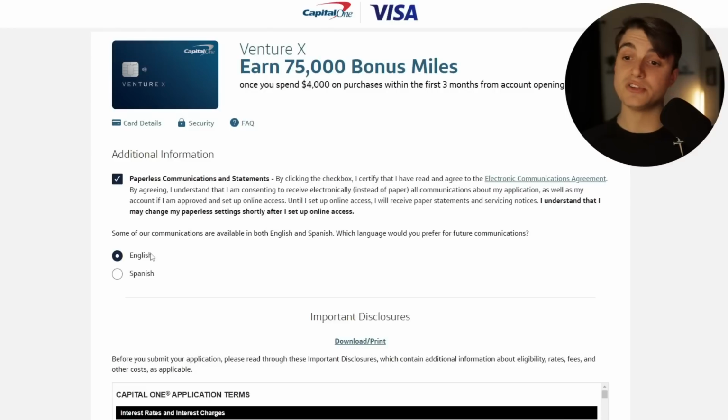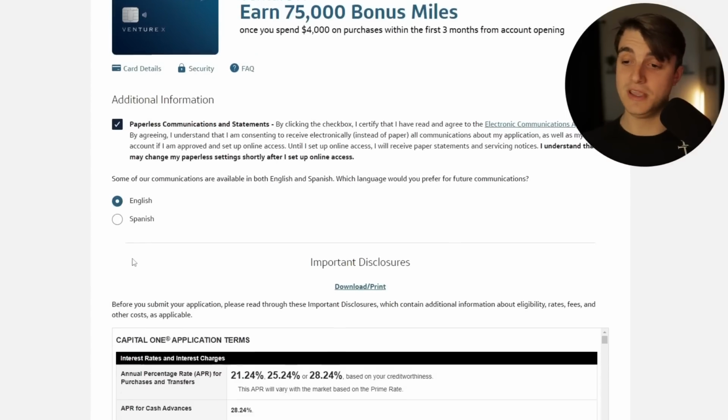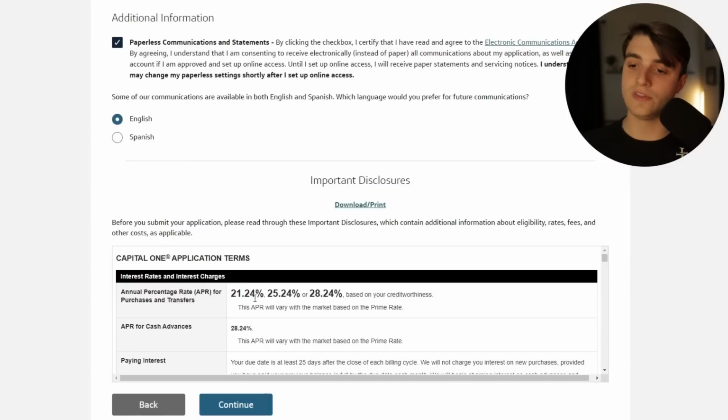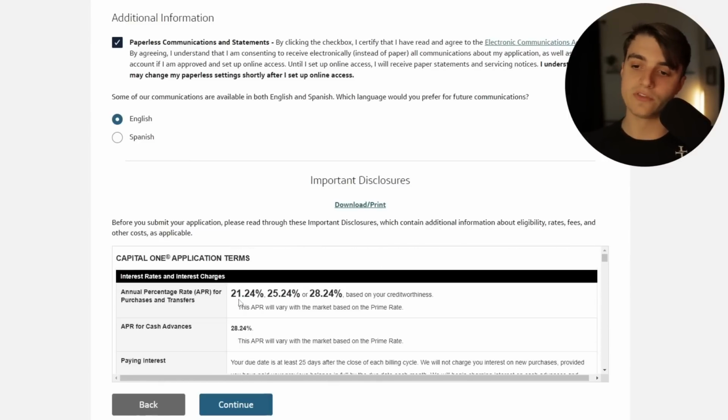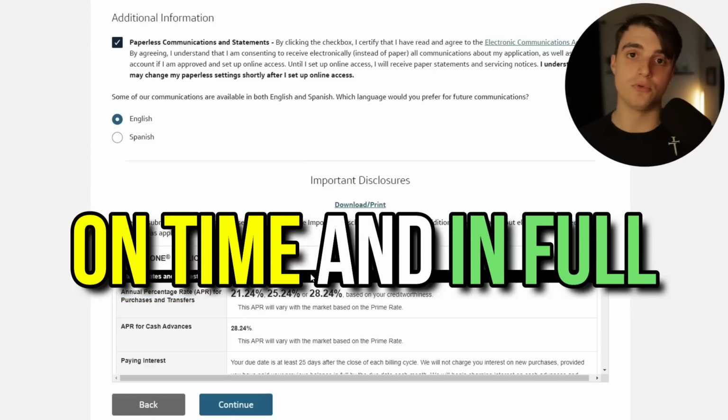I prefer to get my information in English since that's really the only language I speak. And it's going to give you the important disclosures like the APR for this card, as well as the annual fee and all the other fees that it comes with. Obviously, we're not going to worry about the APR here because we're always going to pay off our balance on time and in full every single month.